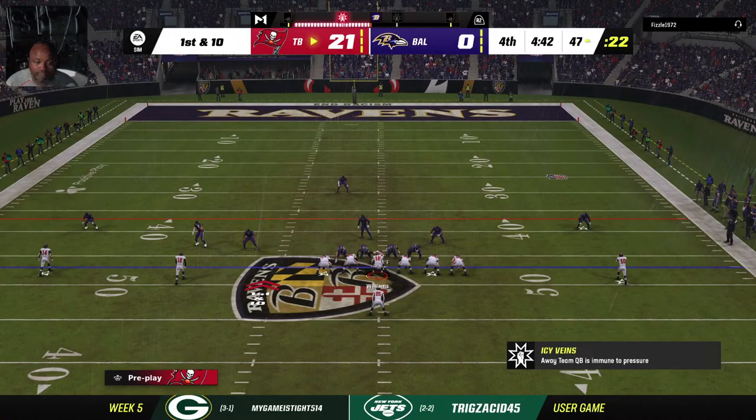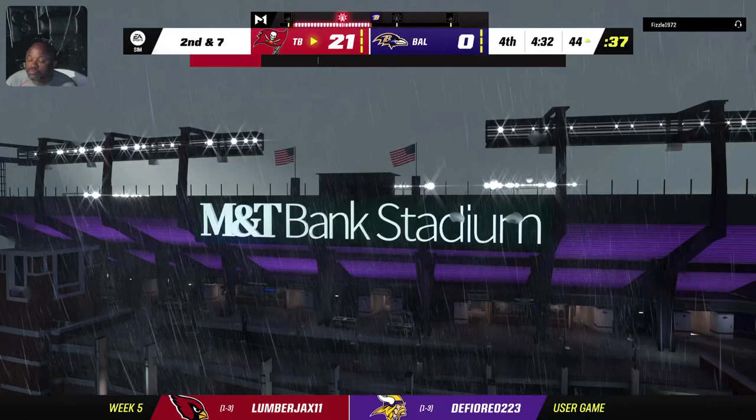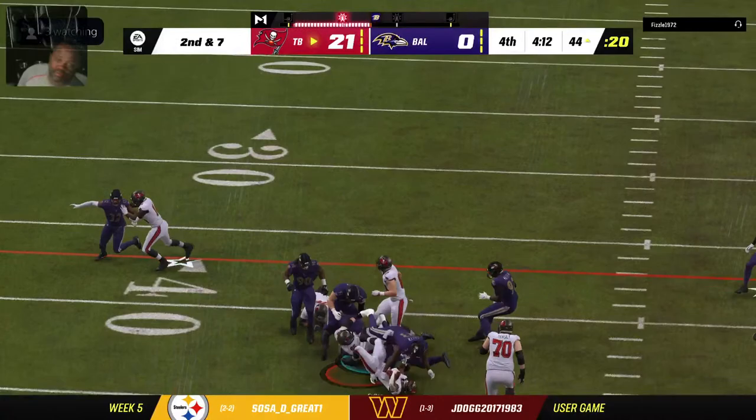Now a give to Breida. Knifes his way forward here, but just 3 yards on the play. Second down. The last run got three. Now here's second and seven. Now a give running left is Breida. And some good tackling there as he's stopped up at about the 41.